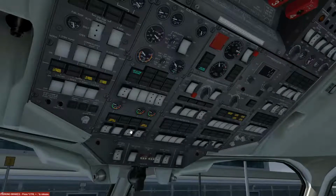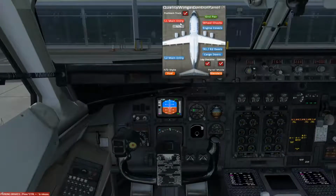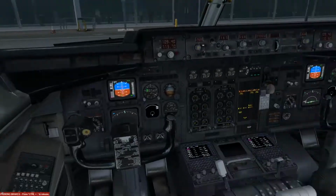APU power is available, so the APU can now come on, and we're running off the APU, and the external power can come off. That allows me now to come down to the control panel, and obviously the process will shut the main door as well. To be honest, we're ready to go now, and we'll lose the ground power and the wheel chocks, ensuring the parking brake is still set, which it is.